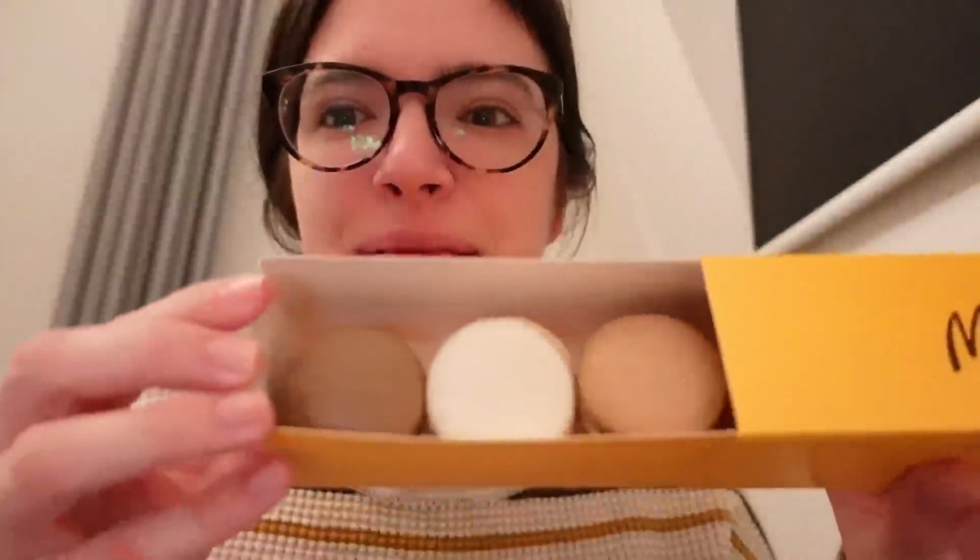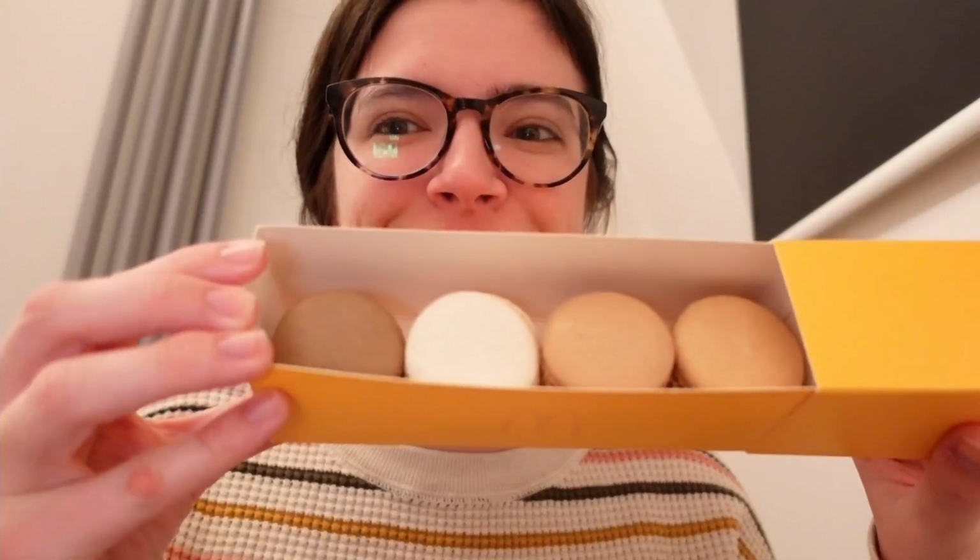All right, guys, it's our last day in Belgium. And where did we have to go but McDonald's? You know it. We got macarons. And look, they come in this cute little box. So fancy.